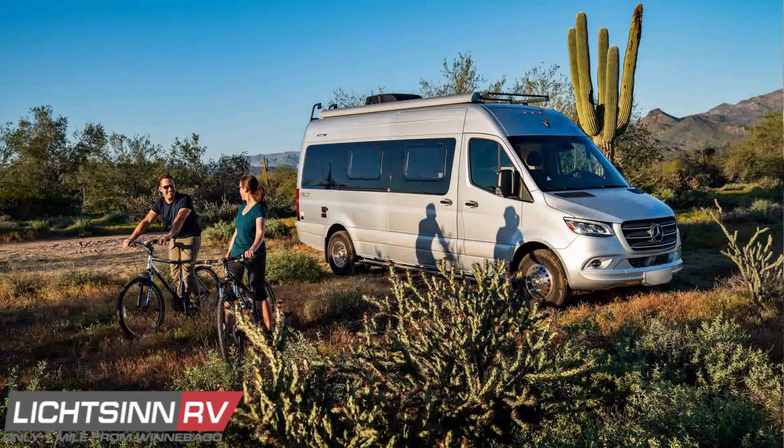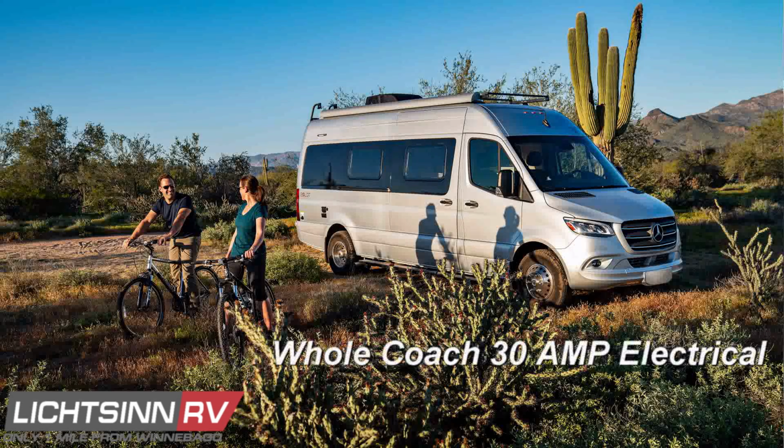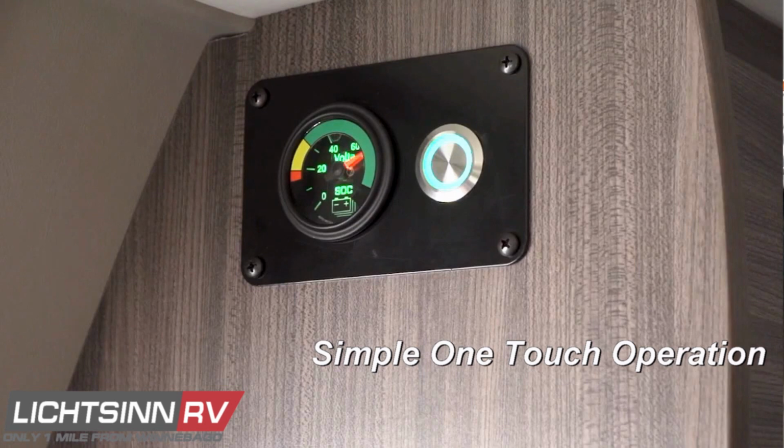This fully integrated electrical system includes a powerful 3,600 watt pure sine wave whole coach inverter that offers 30 amps of power at any time, powering air conditioning and all other appliances simultaneously wherever you go. The best part of this hassle-free system is that it operates with the push of a single button, and a simple color-coded gauge tells you how much energy remains.